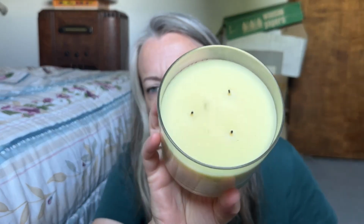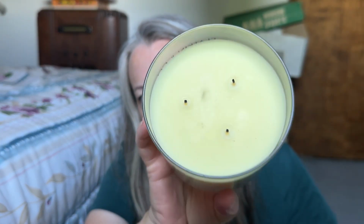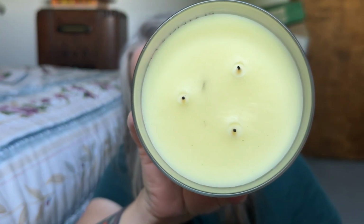And it looks like this one she burned probably once. It doesn't look like it ever came to full pool. You can see there's actually rings around the wicks, like she lit it and then burned it out almost immediately. So not sure what happened there, but no scent notes on the bottom.